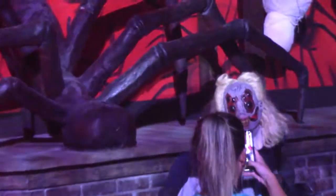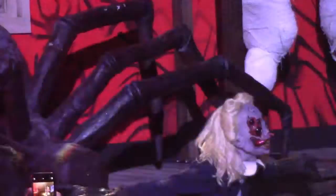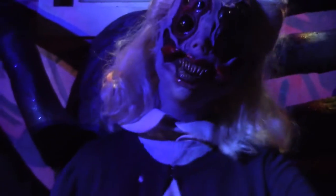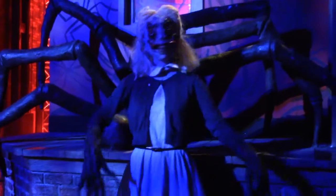Which one do I look into? I'll go get it. Nice. Heather, please turn your flash off on your camera. Thank you.